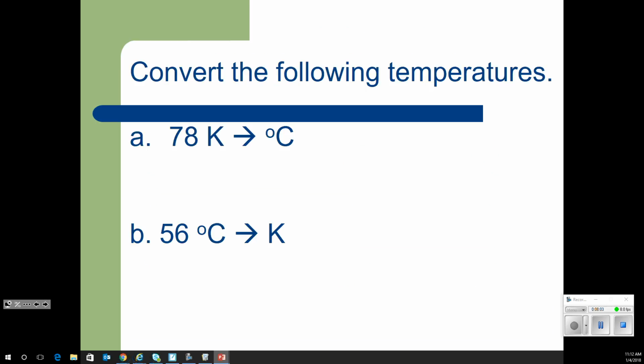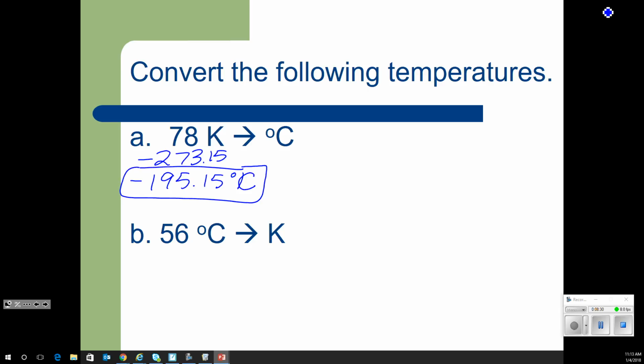So let's really quickly do some calculations. Let's change 78 Kelvin to degrees Celsius. What do I need to do that? Right, subtract those two, and what do we get? And that would be degrees Celsius, sorry. I was going to put Kelvin.